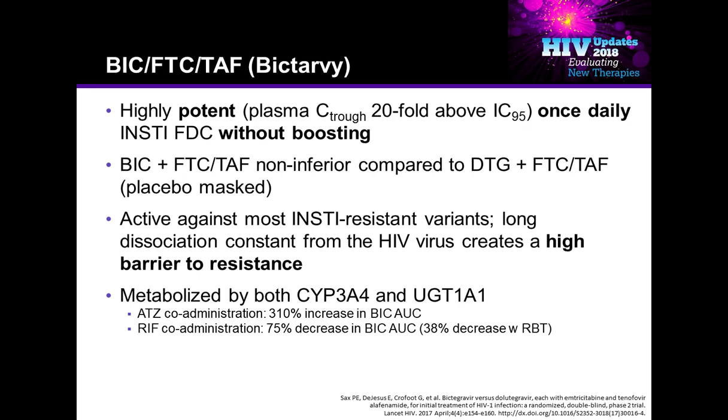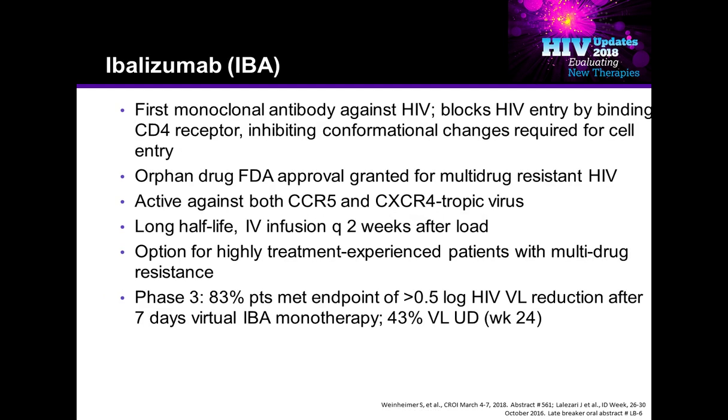It is metabolized, so there are concerns about drug-drug interactions with, for example, rifampin decreasing the bictegravir area under the curve exposure because it induces its metabolism. That sort of thing has to be taken into account, and again, I would strongly urge you to plug new regimens into the drug interactions checker.